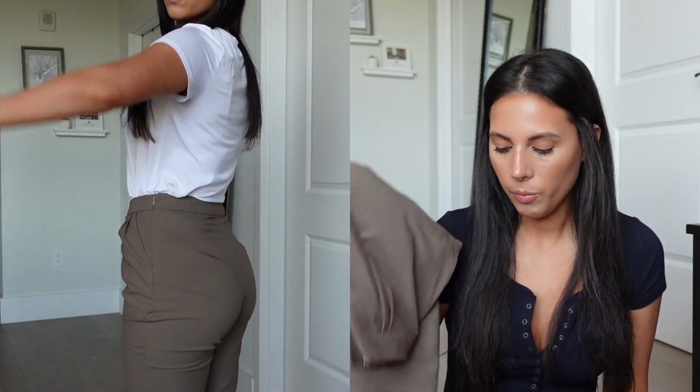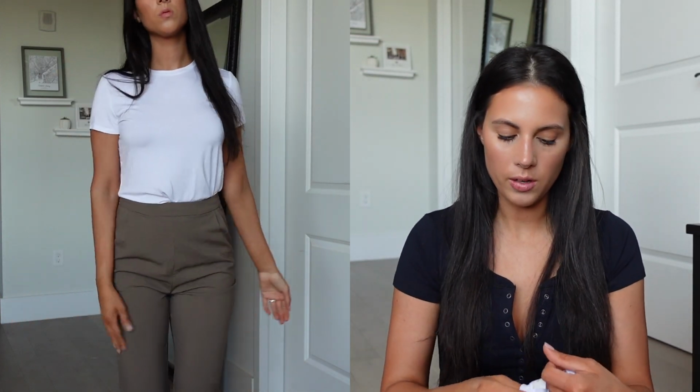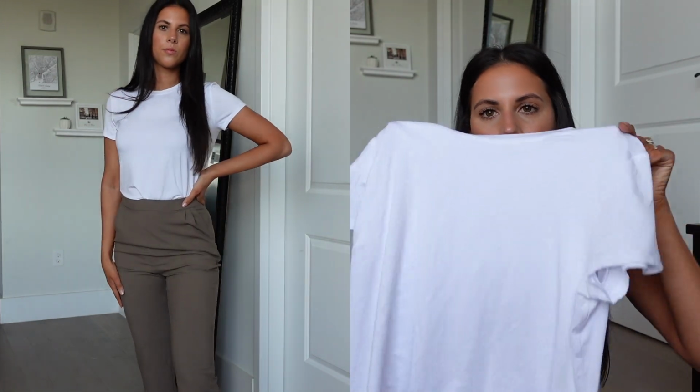So if you did watch my Lulu's haul, I was wearing a white turtleneck with this from Lulu's, but I found it to be see-through, and I was like, well, now I need a white t-shirt that's not see-through, and so I went with this.